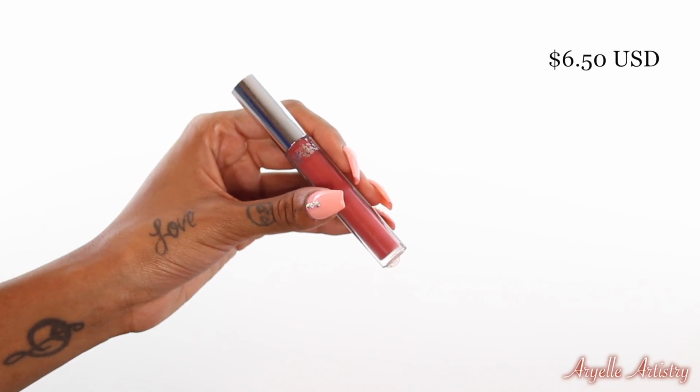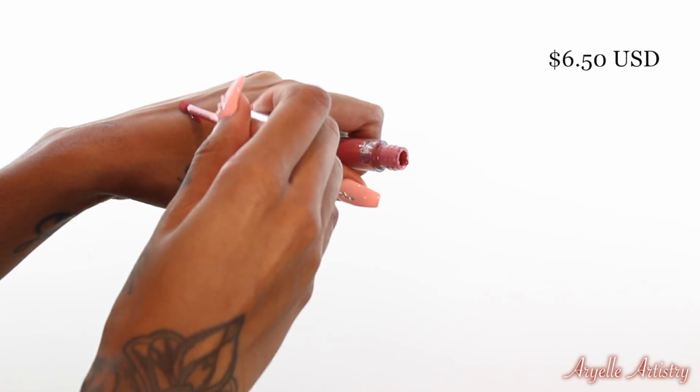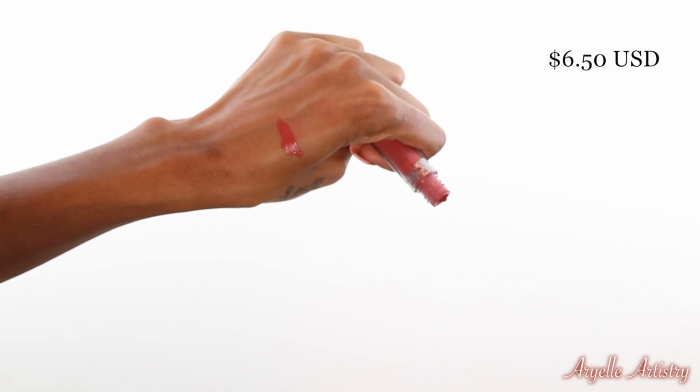For lipsticks, just to get started, I have on Bumble, and this is by ColourPop. This is such a really pretty peachy shade, but it's still very fall-y. It's really, really pretty, so I'm going to swatch it so you guys can see. It's just this shade right here. I think this is so pretty, and really good for every day too. I can wear this with just liner and lashes, or with a nice bold eye like I have on now.